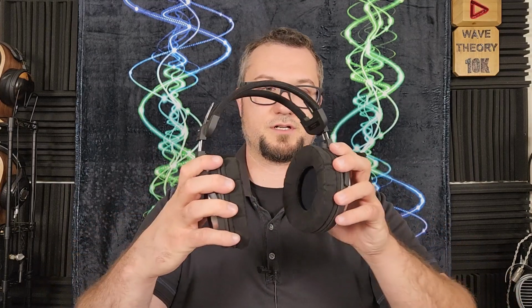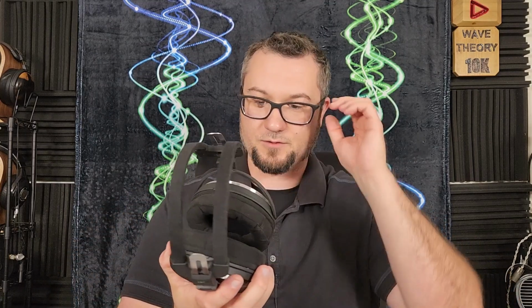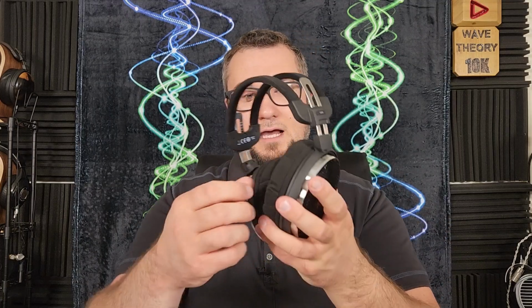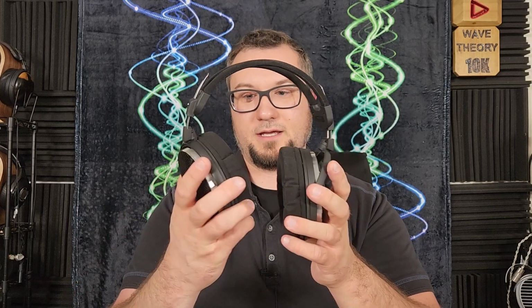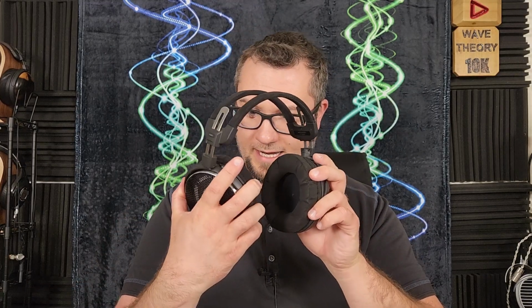It's got a nice balance of clamp force to keep it on the head, but not slide around a whole lot. We've got Alcantara pads here that are fairly soft. I don't think they are angled, and I don't see the driver housing angled in there either. But it fits my head well anyway.